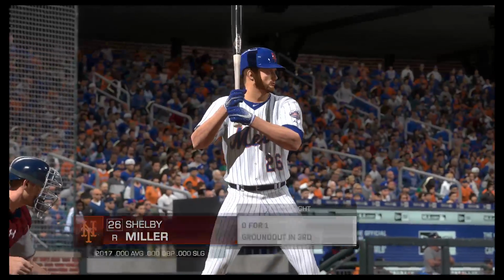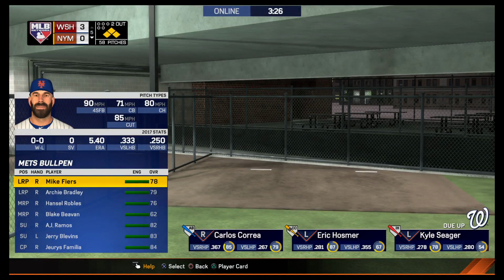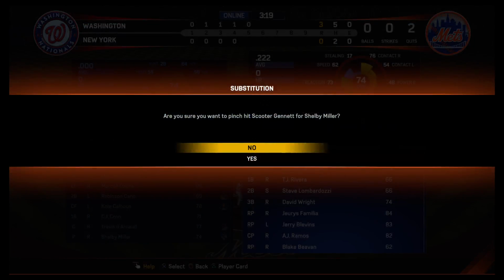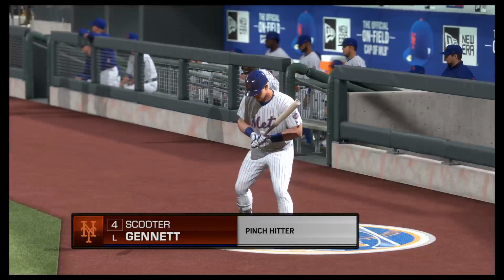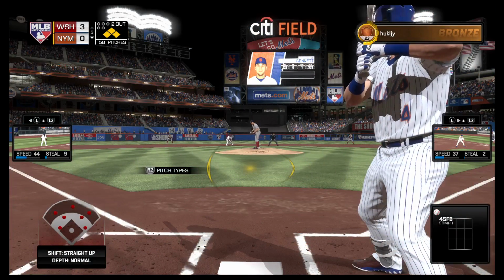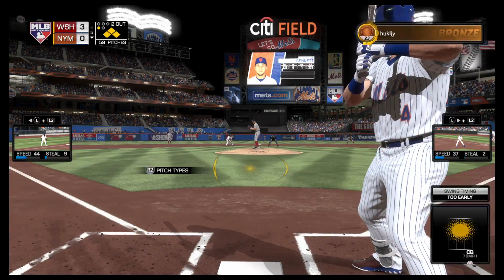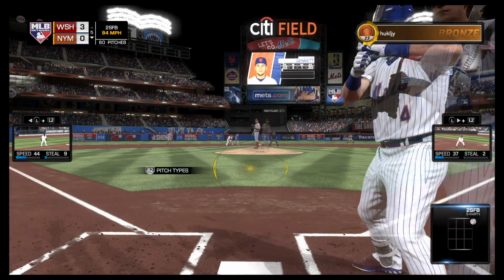Striding into the box, Shelby Miller. Scooter Gennett will be called on as a pinch hitter here in a big spot. He'll have the bases loaded with 2 out in the inning. Breaking ball that's cut on and missed for the first strike. Tough one to lay off, called a strike.